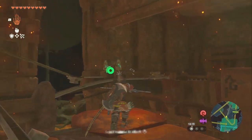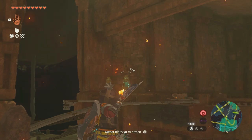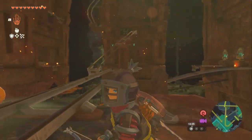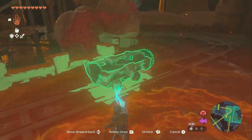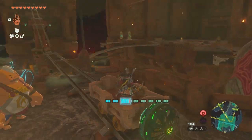You'll see the two bells that we hit before. We're going to try to hit that first one. We hit it once, and then wait, and then hit it again, and then wait, and then hit it again. Three times, and that'll bring this track around like this. Then we're going to use Ultra Hand on this cart. We're going to set it on the tracks. Make sure it latches on, and then get inside fully, and then hit the fan.